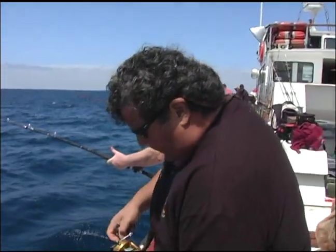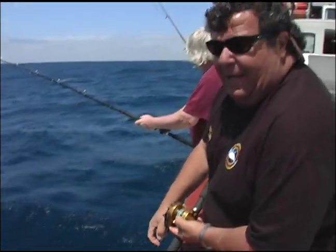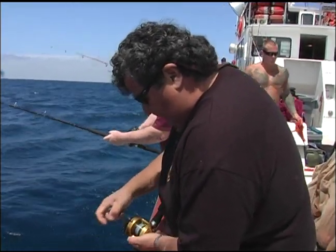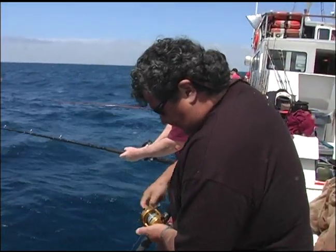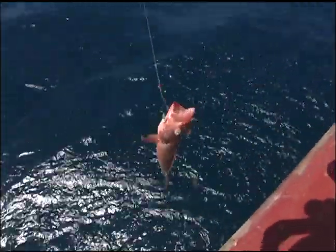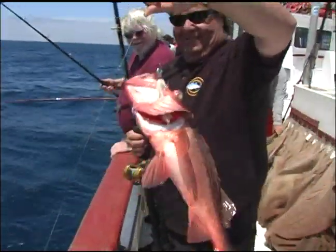I don't know what I have on. Larry and I are fishing the same rig, and I really didn't feel the bite that much, so I started winding it. And then they started slamming, hitting it really hard, trying to swim away. So let's see what this is. One guy. Here's my salmon grouper.